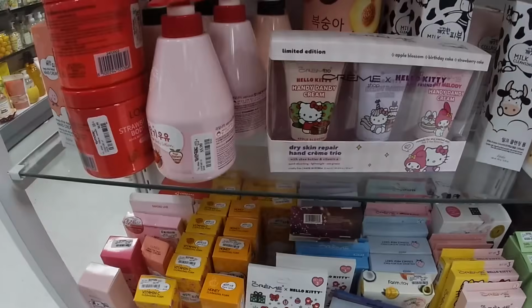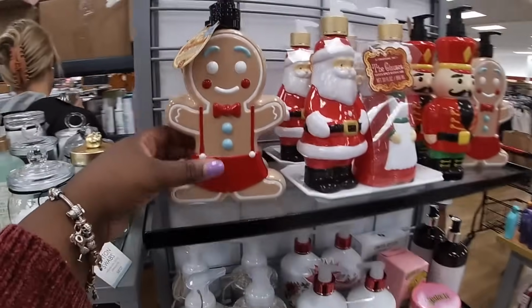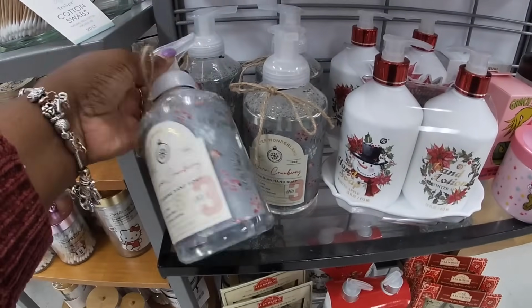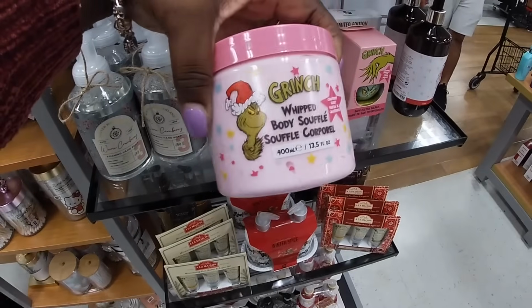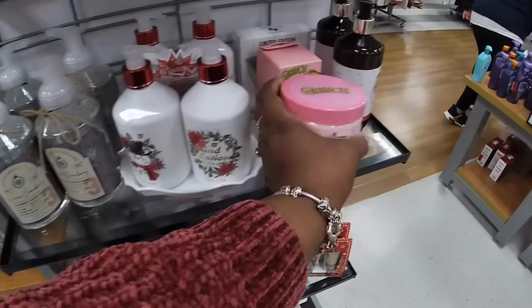Okay, I have a lot of the same hand milks that they always have. And then here's the guy for the gingerbread. Warm cranberry. $5. Oh. Grinch whipped body cream. And they're like $8.